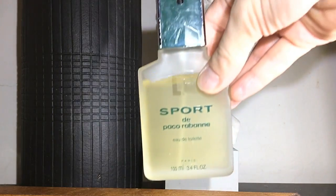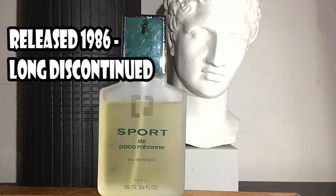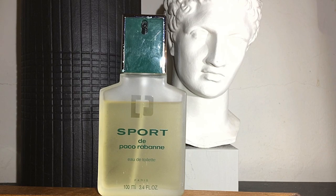Sport de Paco Rabanne is up next. Wonderful fragrance, a sports fragrance that doesn't smell anything like today's sports fragrances. This is actually a real aromatic fougere with some crisp citrus, lime and lemon top notes, or maybe bergamot and lime I think I get in this one. It's very zesty and refreshing when it opens, but it doesn't stay that way too long.